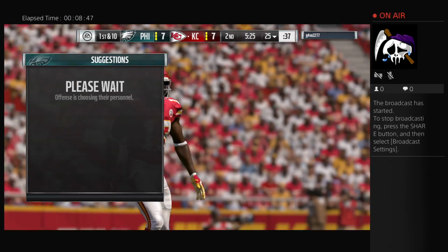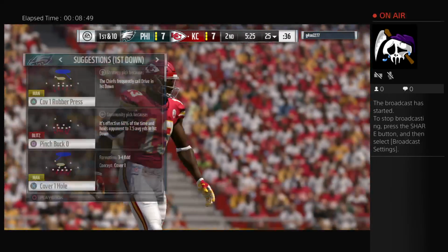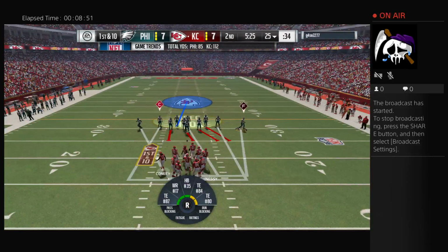And out come the Chiefs now. And last time the formula was pretty simple. 1-play drive, long pass.